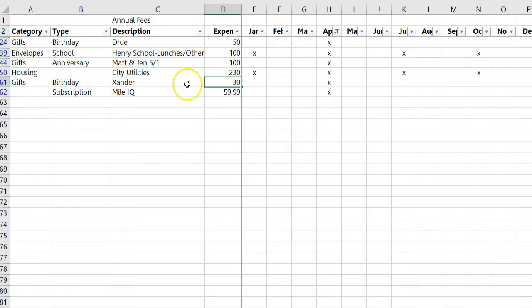And then we have Xander, who is Henry and Xanthi's little brother. He is going to be 4. And so we usually give Henry money to get a gift for his little brother. So all of these will be covered by sinking funds, so I'm not going to reflect them in my monthly budget right now. What will happen is I will put them in as we have the expenditure, and so it'll show, and then I will offset it with income from the sinking fund, so it will zero out.